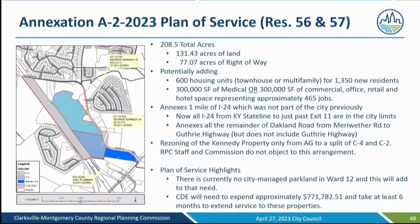On the plan of service, the plan of service is typical of most departments. I do want to call out the 2 items there. Parks Department did call out that Ward 12 currently has no city managed parkland, and obviously this additional 1,300 residents would add to that need, and that CDE would have to expend approximately $771,000 extending a line from their substation on Alfred Toon Road and fiber services out to serve this property. That money gets recuperated when you have tap fees and you have end users start to tap into it. The Planning Commission and Planning Commission staff does not object to this rezoning at this time, and I'm happy to take any questions on this.